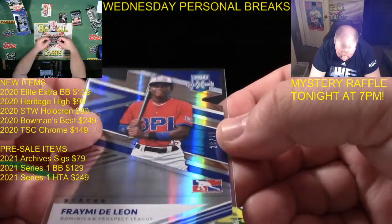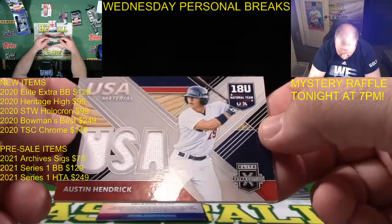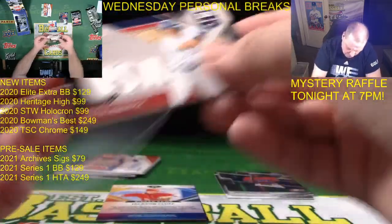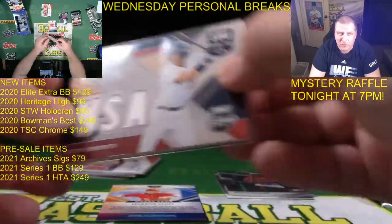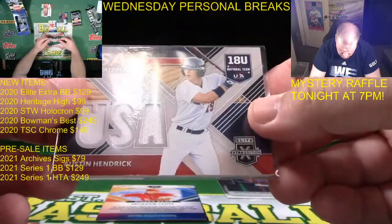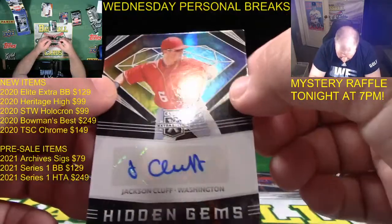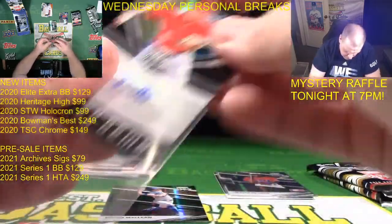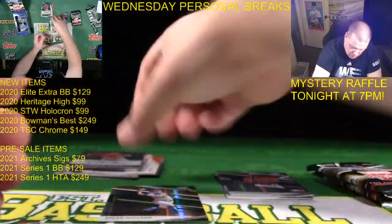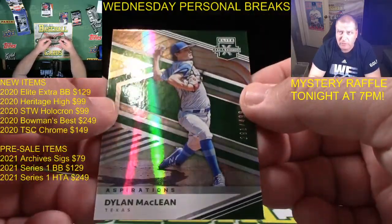Franmi De Leon. Here's an Austin Hendrick USA relic, USA material. One of your 10 hits in this box. Still playing relic. Still looking like a nice card. We have Hidden Gems, Jackson Kloof, unnumbered. And Dylan McLean at $4.99 on a green parallel.